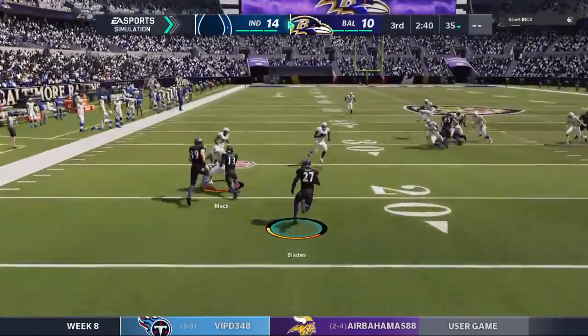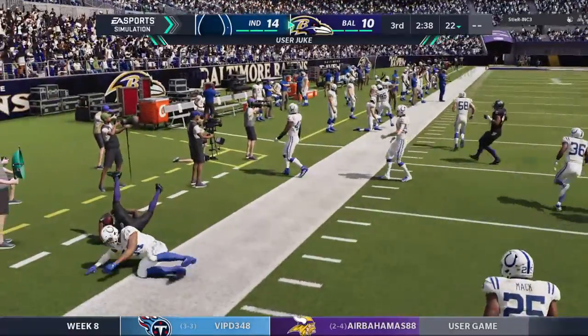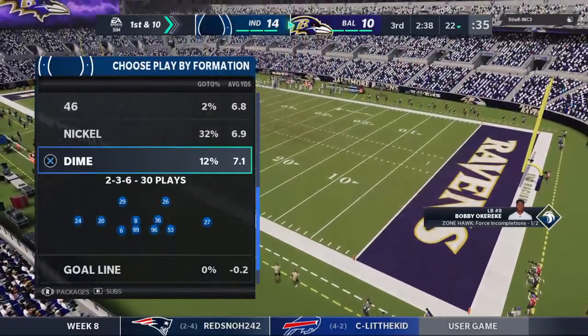Taken in at the 3. Runs through the contact, and he'll be out of bounds here just past the 20-yard line. First and 10 at their own 22-yard line.